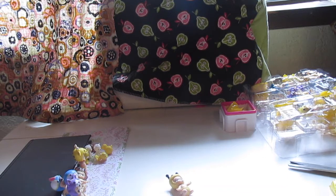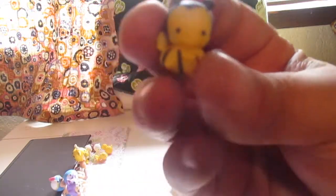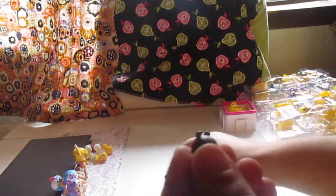Okay, what did she come with? She came with Pops! Oh my god! We have another matching pair.